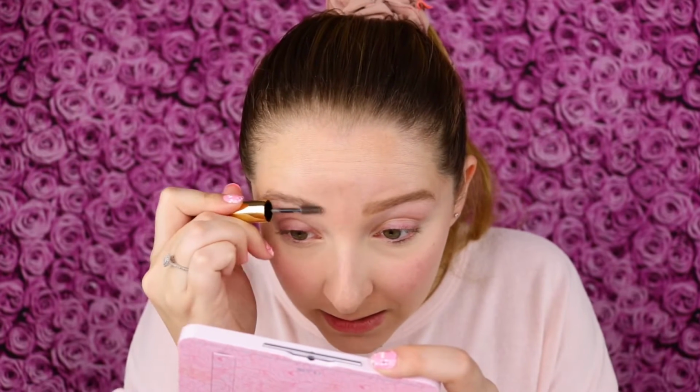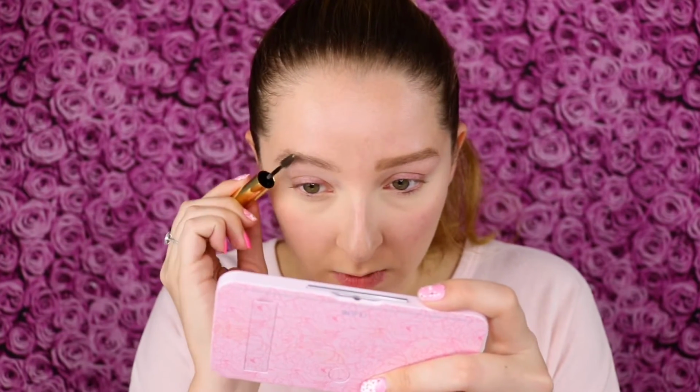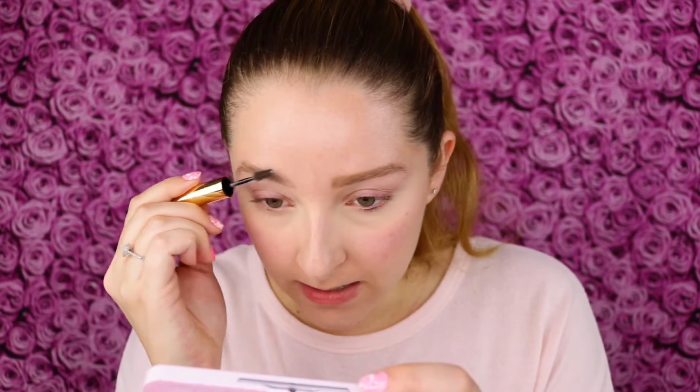Yeah, I was expecting it to add more product into the brows, but this wand doesn't seem to hold much. But I do think that my brow is starting to look more filled in, and it's actually a really good color, thank goodness. I would say it's like a light brown, dark blonde shade, which is exactly what I need. So that looks pretty good, especially if you don't want to have a very shaped, precise brow. It does a good job of filling in any sparse areas, but I don't detect any of the product. Like, it looks completely invisible.